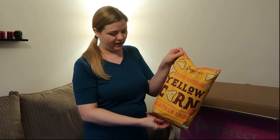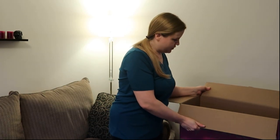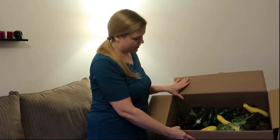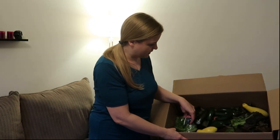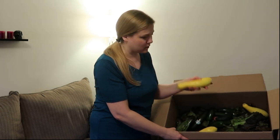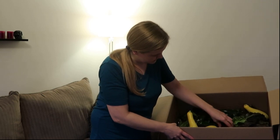I'm not sure what the imperfection was with these, and actually when you go through the site, it will tell you what the imperfection is. Like the lettuce heads were too small or something, so I don't know why it was with these, but they sounded good. And then it looks like the rest of this box is produce, and something that I've seen people comment about is the fact that they use very little packaging, which I like in general, but it does seem like there may be issues with some of the heavier items, like these squash, potentially damaging some of the more delicate items, like the lettuce that I see in here.